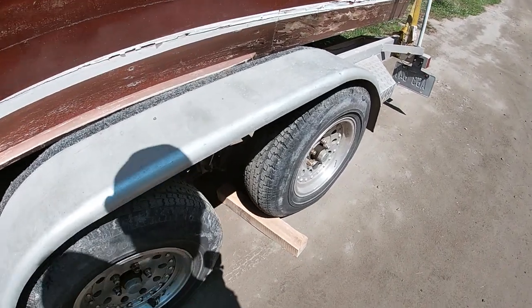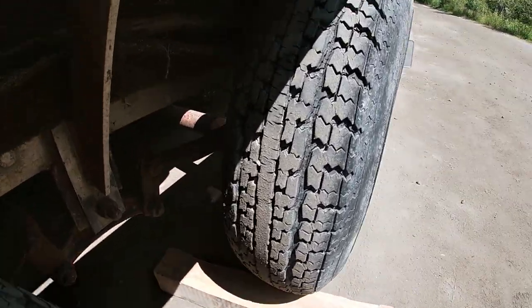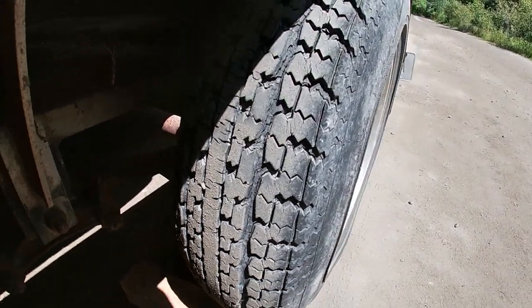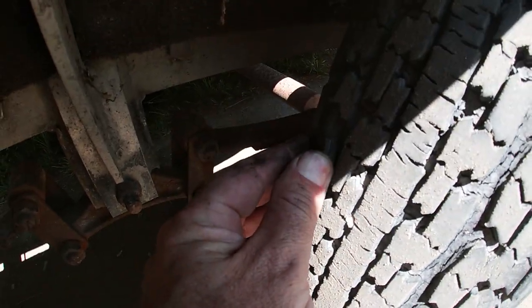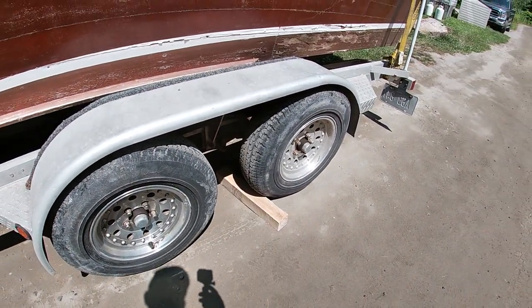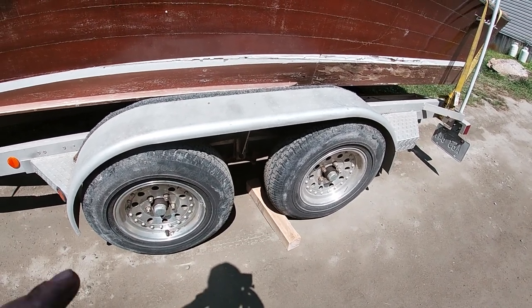Well, I'm honestly shocked that I made it this far from the show. This tire is pretty much about to fall apart. I don't know if you can see that, but this part here is just coming apart. So anyways, I've got to go grab the tires and wheels from another trailer and swap it out here.